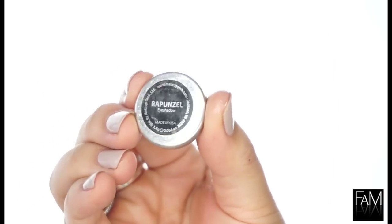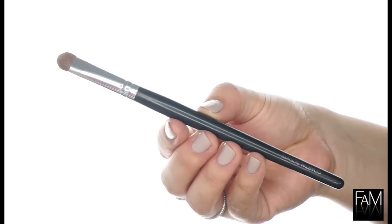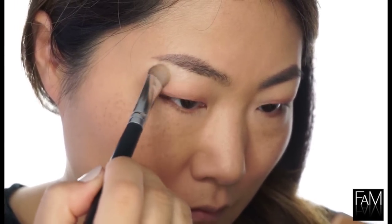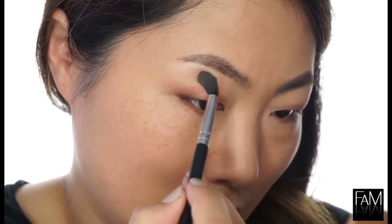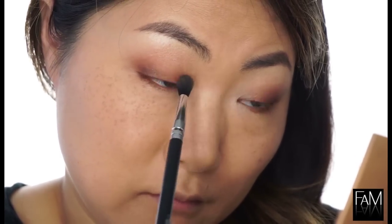Still with Rapunzel, which is a nice beige, yellow, shimmery eyeshadow, I apply the product here onto the brow bone like this. You can see it gives an instant lift to my eyes, and it gives more volume because you can see that my eyes are very, very flat. And of course, you want to blend again.